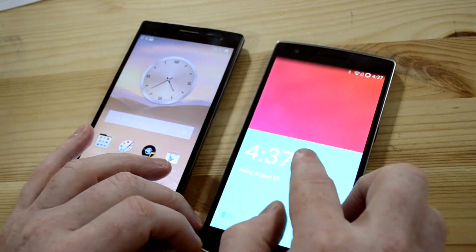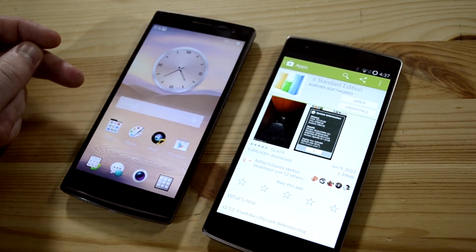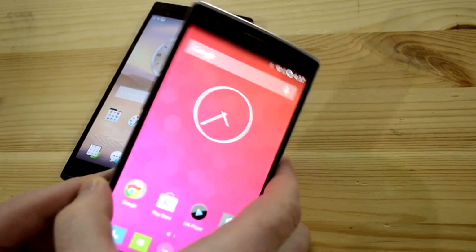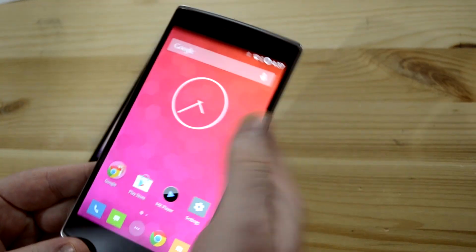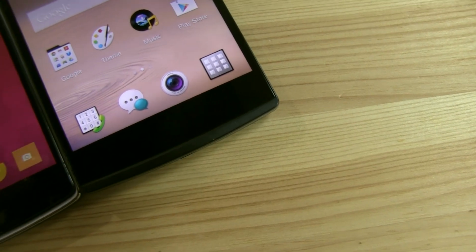Here we go. Now the first thing you might notice there is that I have to turn on the Oppo Find 7 on the left. But I actually turn on the OnePlus on the right, and for me, straight away, I prefer it on the right. This is much more natural for me. Okay, but let's just look at, first of all, the similarities.